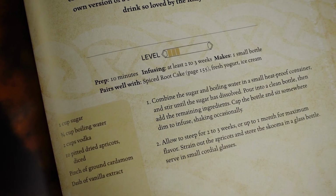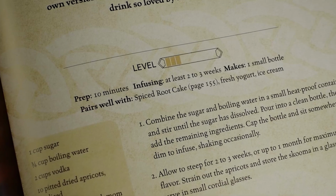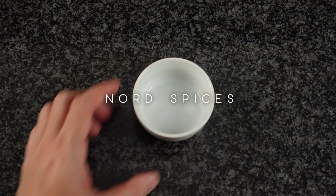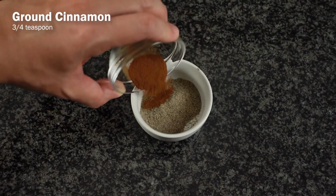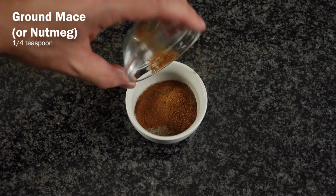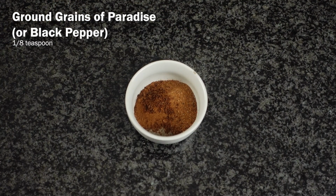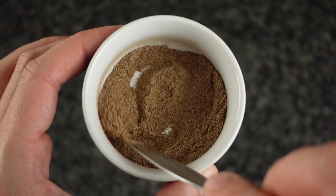The cookbook suggests that the skooma pairs well with spiced root cake, so let's go make some. First, we'll need some Nord spices. Mix together 1.5 tablespoons of ground cardamom, 3/4 teaspoons of ground cinnamon, 1/4 teaspoon of ground mace, 1/4 teaspoon of ground cloves, and 1/8 teaspoons of ground grains of paradise. This warm blend of spices will be great for desserts, baked goods, and hot drinks.